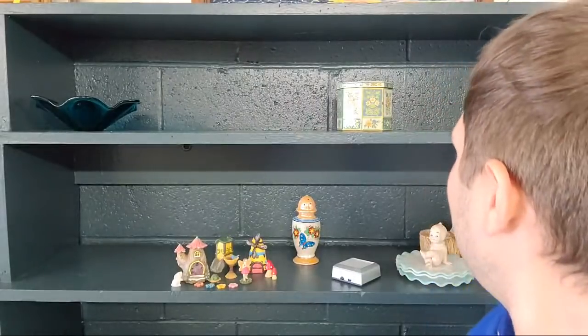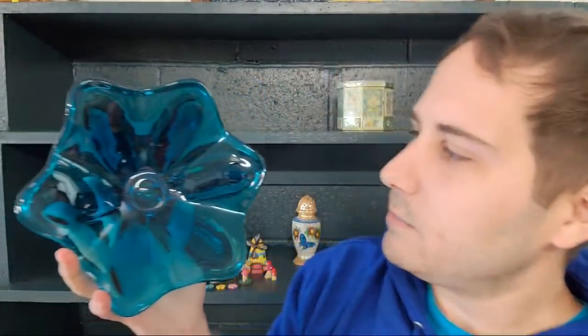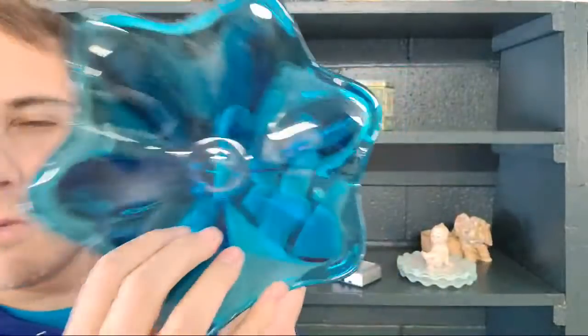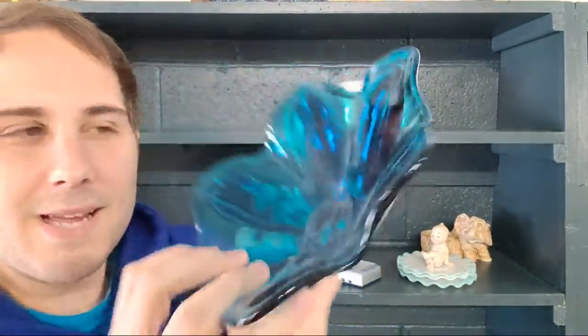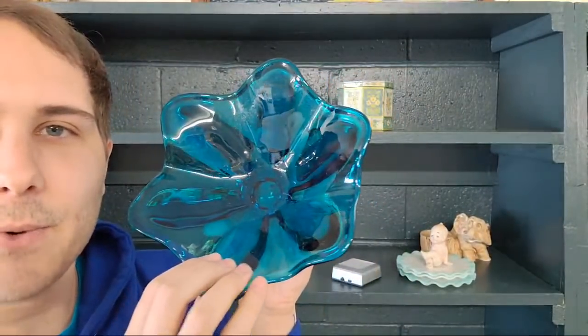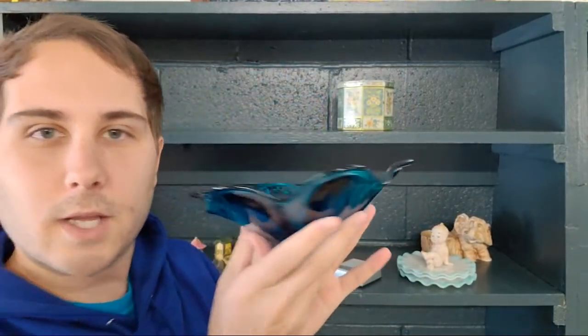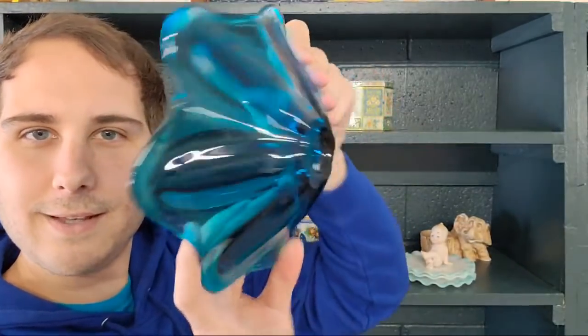Okay. Now, we're gonna do this. Oh, it's beautiful. This is blue glass. It looks like a flower, kinda. It's nice and pretty. So we're gonna start this blue bowl at $14. It almost reminds me of like Viking or something because of its just niceness. It looks like a pretty flower, and it goes on a table. You know how bowls go on tables? On the table. Yeah.